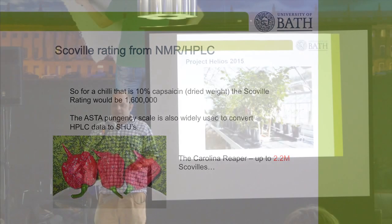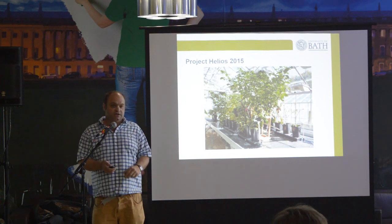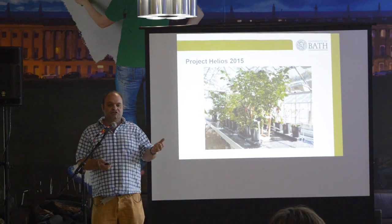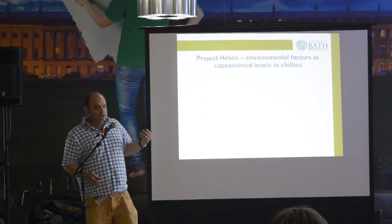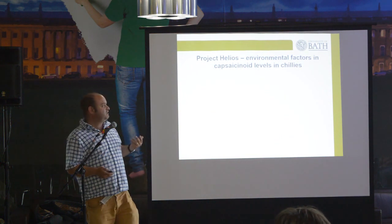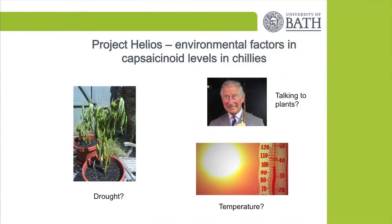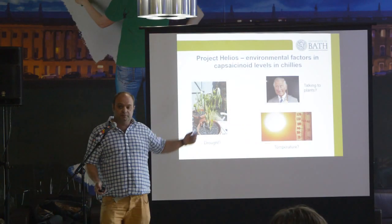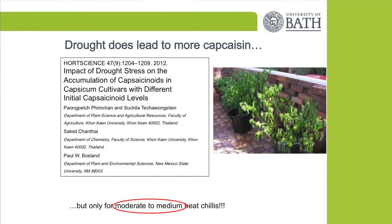A couple of years ago, I became interested in why different capsaicinoids would form in a chili. I was very interested to know why we get ratios, how hot they get, and what the point of it is. The environment that a chili grows in will have a significant effect on capsaicinoid levels. A paper published a while ago said that if you expose a chili to drought, or put the plant under stress, or not enough water, or temperature, you will actually get a change in the way the capsaicinoids accumulate in your chili fruit.